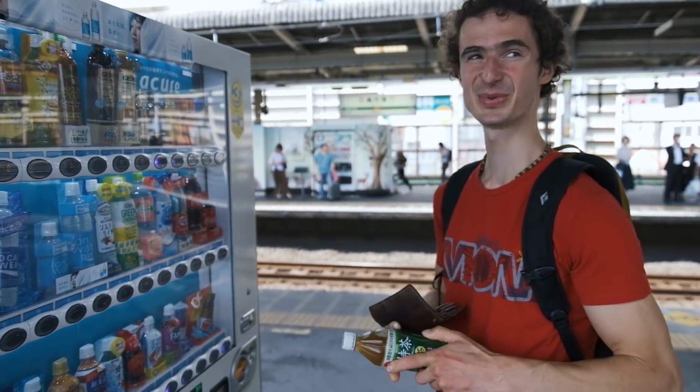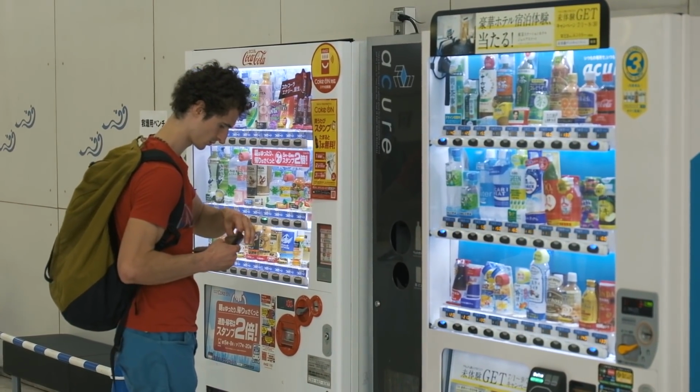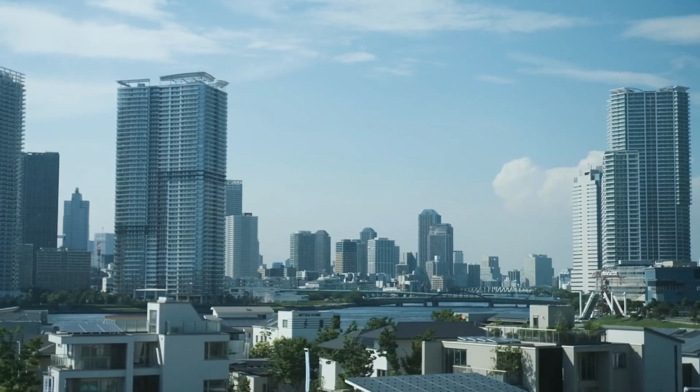These machines are everywhere in Tokyo, and they come in pretty handy in this heat because you get thirsty really, really quickly. This is green tea, and it's just regular green tea, which is just cold. That's it. No sugar, no additives. It's pretty cool.